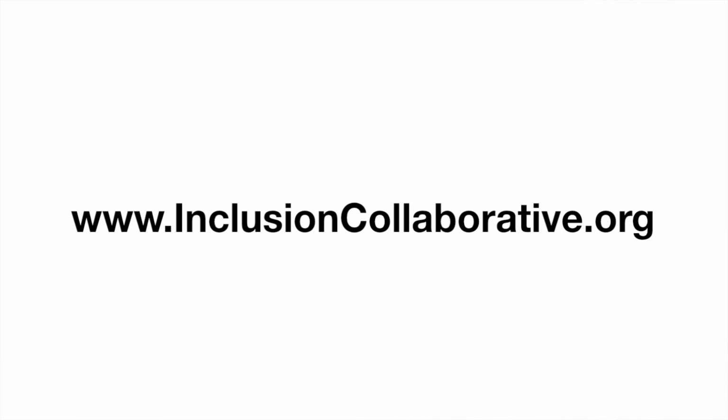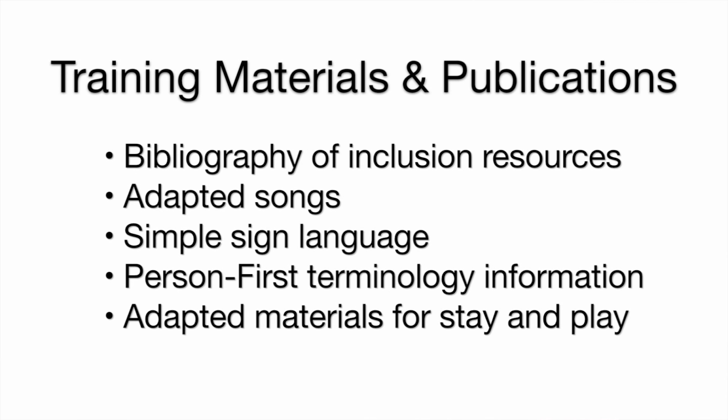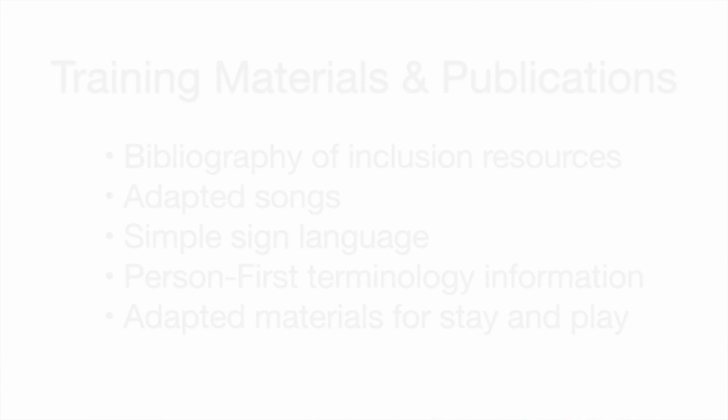So if you look on our website, there's more adapted songs like the monkey one. There's also simple sign language. If you'd like to learn about sign language, it's geared towards the classroom, but I'm sure it'll be fine for the library too. There's also, that Dawn's already found out, person first terminology there, and lots of information about adapted materials for all those puzzles and for your play and stay stuff. So this is some resources for you, and really, you don't have to reinvent the wheel.